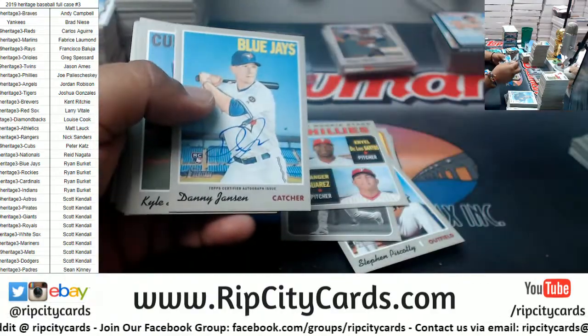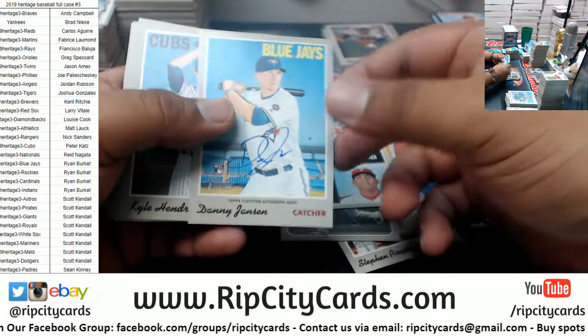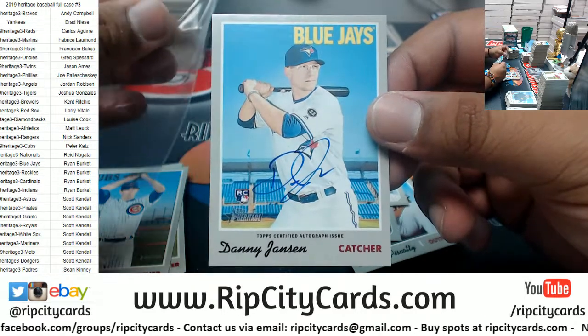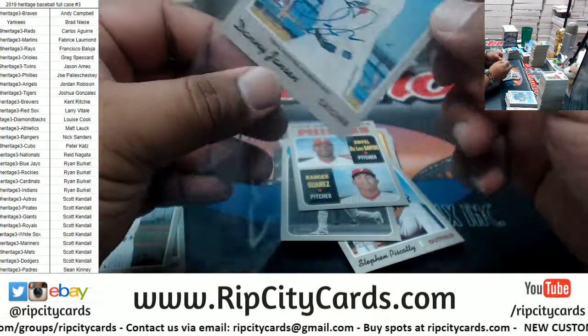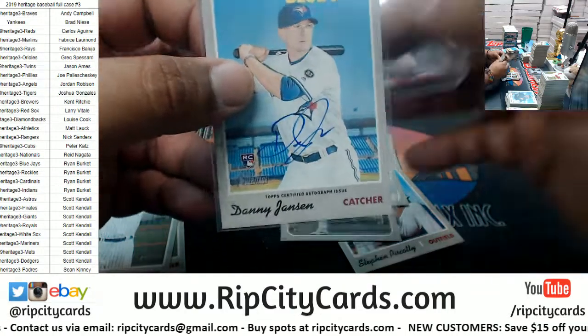From the Himalayas. There's an autograph for a Blue Jay, too. The last team bought. There you go. Danny Jansen. Blue Jays autograph.